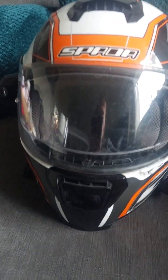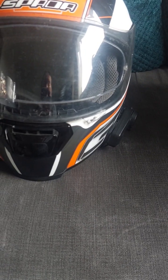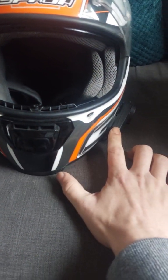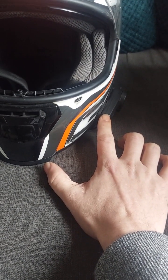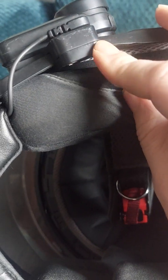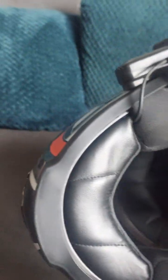So I got this before USB-C became the main thing. That's my comm unit. I've had this for like 3 years now, and I think I paid about £70 for it. It's on a clip, which sandwiches in between over the outer casing.